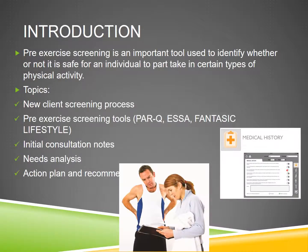Pre-screening is an important tool in identifying whether or not it is safe for an individual to partake in certain types of physical activity. Today I'll be running through the new client screening process used during an initial consultation with the new client. The topics covered will be as follows: new client screening process, pre-screening tools which require results from the PARQ, SR and Fantastic Lifestyle checklist, initial consultation notes, and lastly a needs analysis will be developed and an action plan on how the client can work towards achieving their goals.